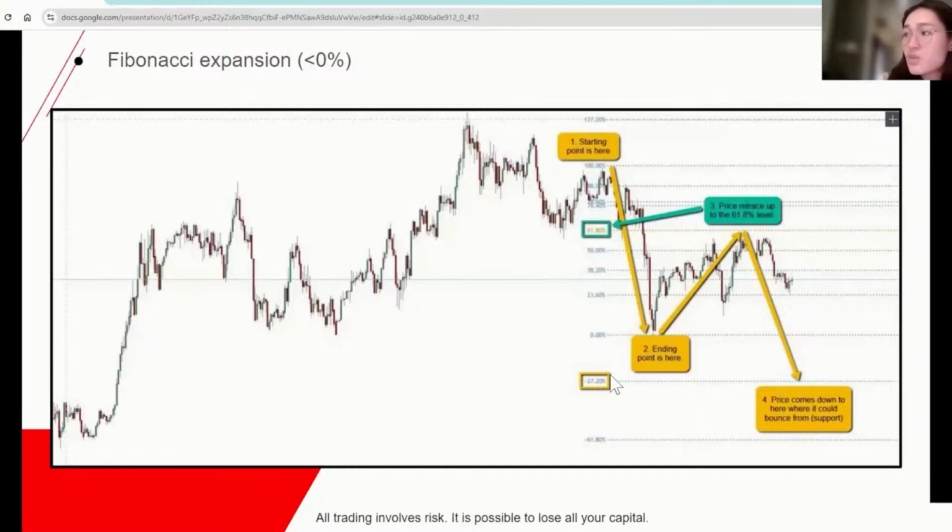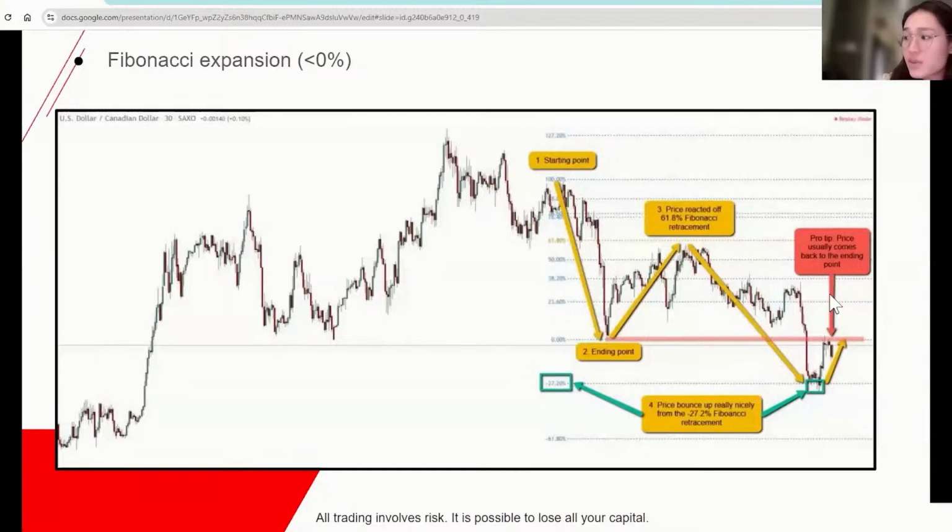Okay, so this works especially well because you have the mid-range Fibonacci levels. Here you can see a 61.8, and you're also using the negative levels. The minus 27.2 is where we are projecting price to come down and bounce off of. Your 61.8 is your typical retracement level that we've seen in the previous examples, and your minus 27.2 is basically where we are expecting prices to reverse off of. You can see that's exactly what happened here. Price bounces off really nicely from the minus 27.2 expansion level.